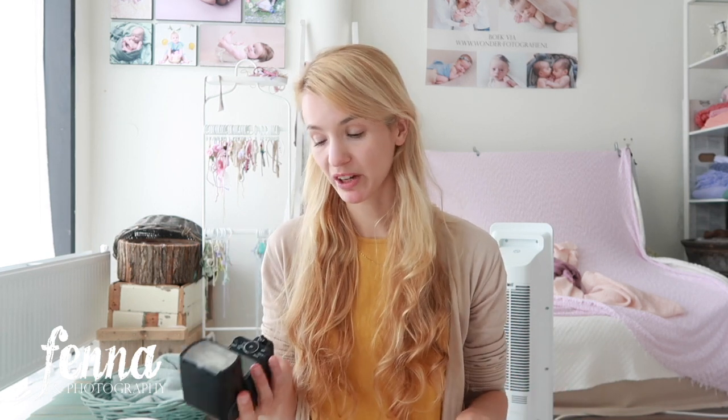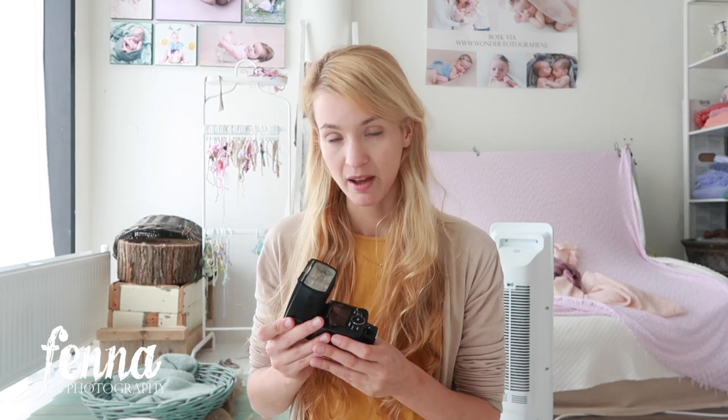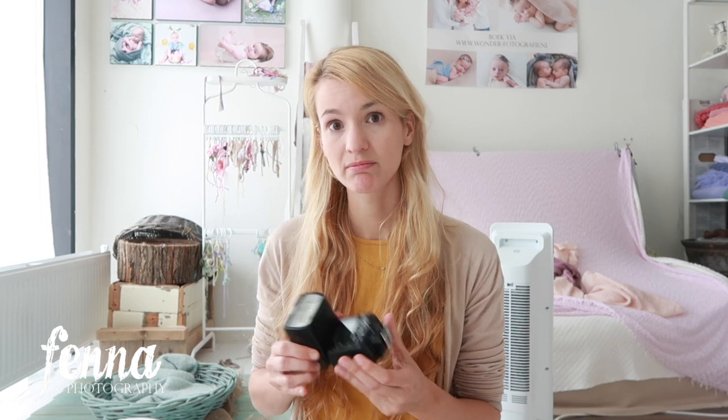I have 2 of these and I have another speed light, so I can work with triggers and stuff. But now it doesn't work anymore. That sucks. So a dislike. I will send it to be repaired, and I'm also gonna look for another brand, another system. So if you have any tips, let me know in the comments.